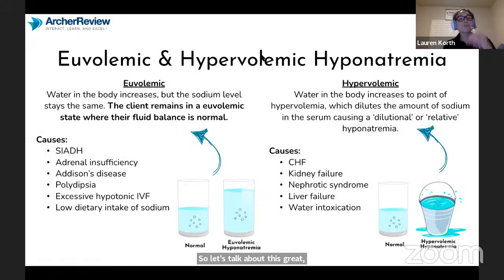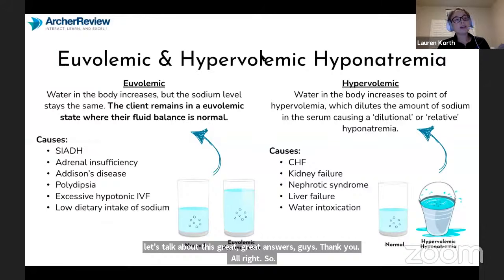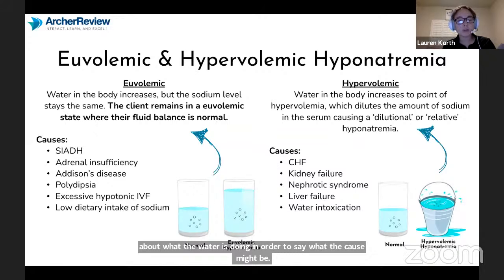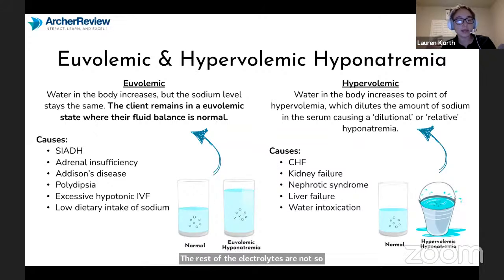All right, so this is the only electrolyte, other than chloride, that we really have to worry about what the water is doing in order to say what the cause might be. The rest of the electrolytes are not so heavily dependent on the water levels, nor do they control the water levels as much. So sodium has a little bit more to it than some of the other electrolytes as far as problems that you can see. So there are 3 different types of hyponatremia because we like to make things complicated for you.